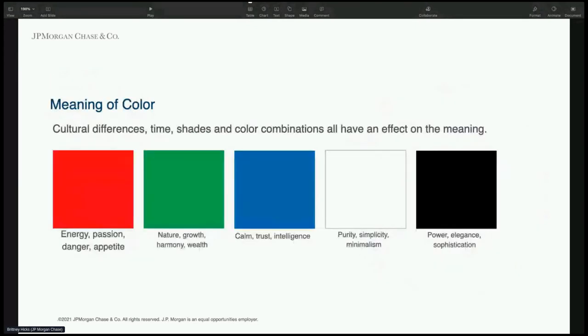Next slide, please. And another thing to keep in mind when you're selecting your color is that culture, time, and shades all play a role in the meaning of color. For example, something that is red tends to have, like I mentioned earlier, passion, energy, or appetite. That's why a lot of food companies tend to like that color. Meanwhile, green represents nature, so a lot of environmentally friendly brands would use that. And then blue is more calming, and it represents intelligence.